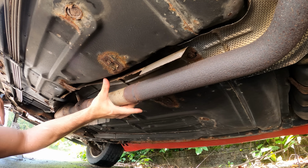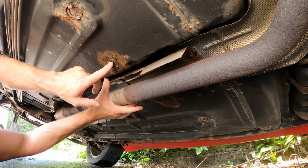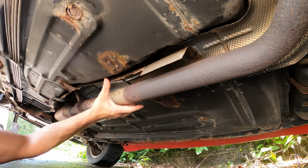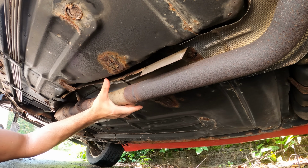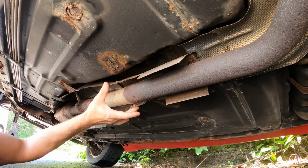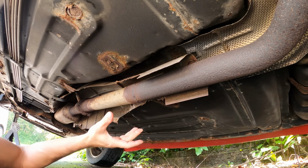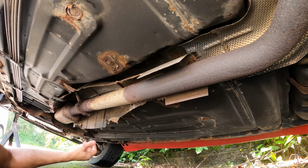So I could just replace this heat shield and weld it to the floor, but then you got to pull the carpet or risk a fire. And I have had bad luck with fires. So maybe we won't do that. I could just make a bracket and screw it into the floor, which might be what I end up doing. Till then, it doesn't hurt anything. We're just gonna leave it alone.